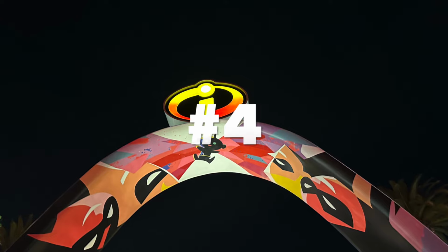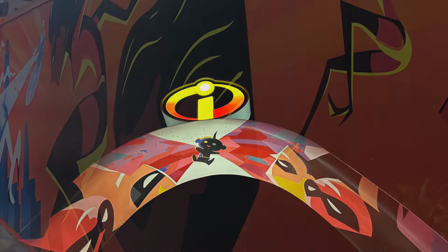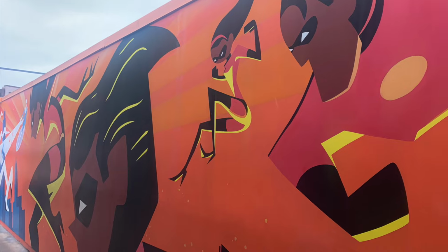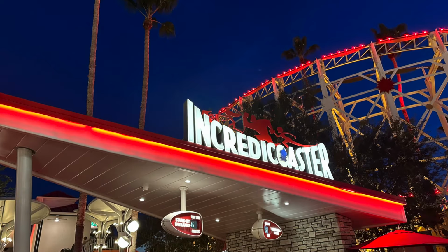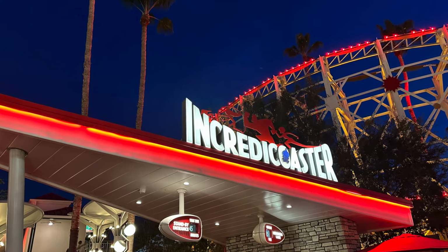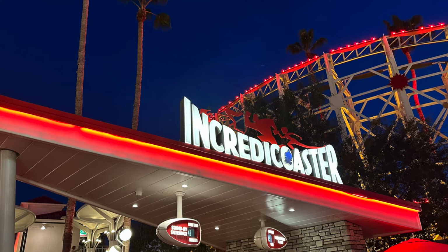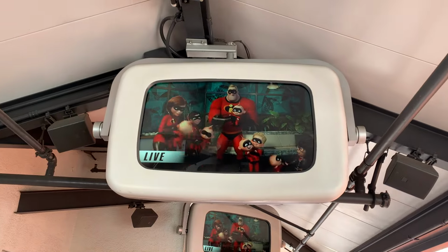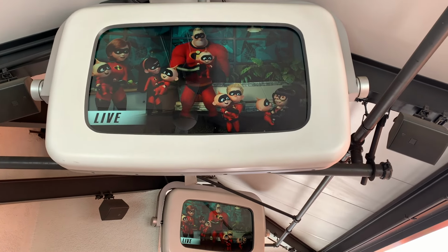On to number 4. Have you figured it out yet? How about now? Does this help? That's right, it's the Incredicoaster. The Incredicoaster is a roller coaster that covers almost the entire span of Pixar Pier in the back of DCA, and is the fastest ride not only in DCA, but also Disneyland.